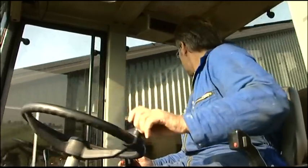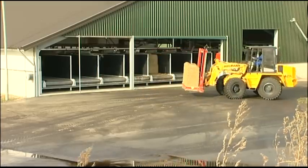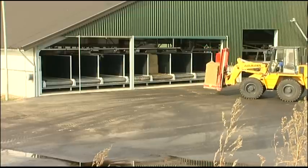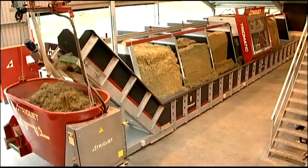You can load the feed kitchen, for instance, for 4 days. That is the only work left once the computer has been set up. It is the computer that subsequently controls the feeding system.